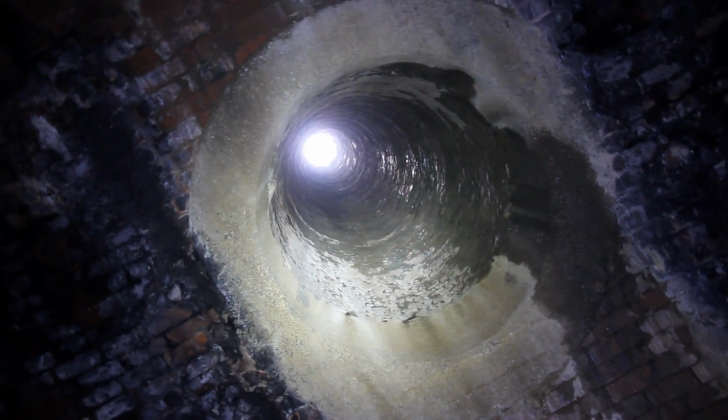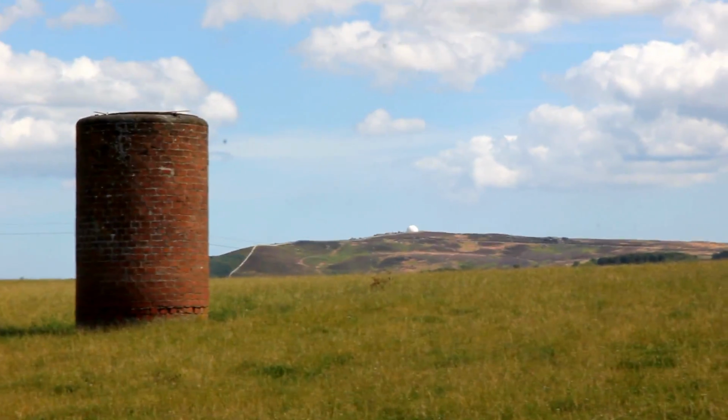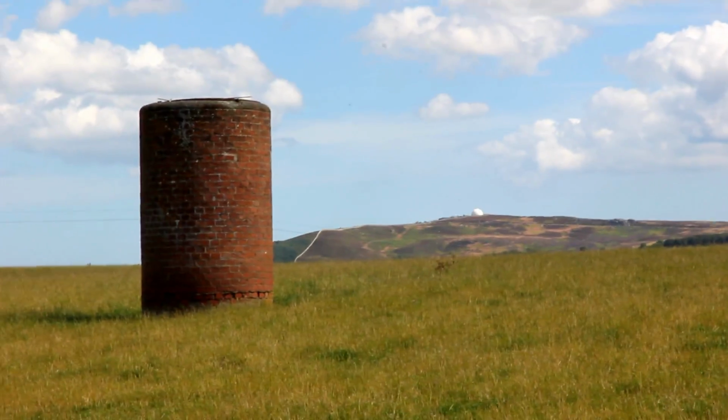And it has a concrete base around it as well, which, considering the rest of the tunnel is brick, makes it quite unusual. Now that right there is the top one of the ventilation shafts. There are two for this tunnel, and that's one of them. It's quite weird seeing one of these just sticking out of the landscape.